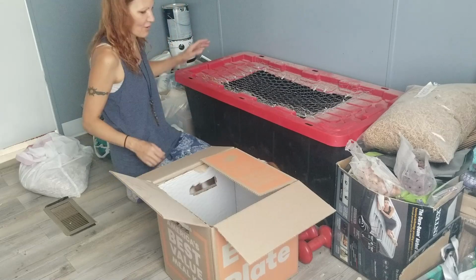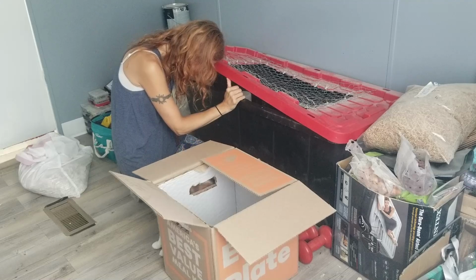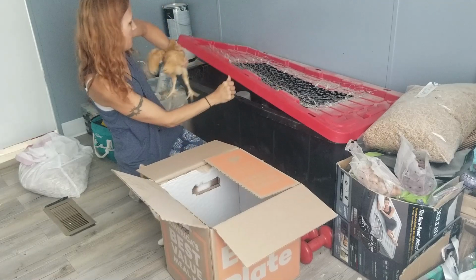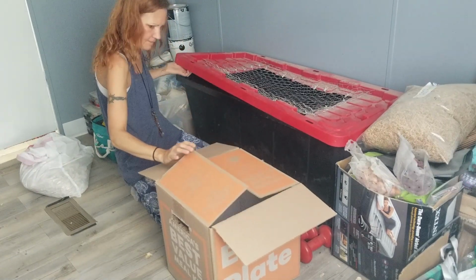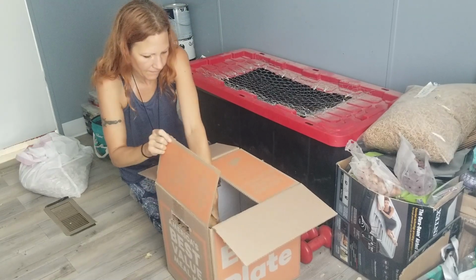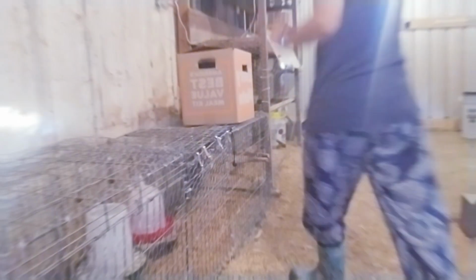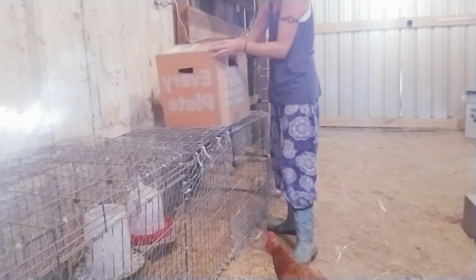Okay, who wants to go first? Give me a couple girls. All right, we're bringing the 2 buff Orpingtons right now. Okay, so we have our first 2 girls. We've got Lydia and Cosette. I'm going to be putting them inside this cage.